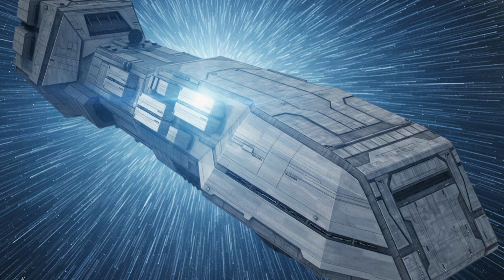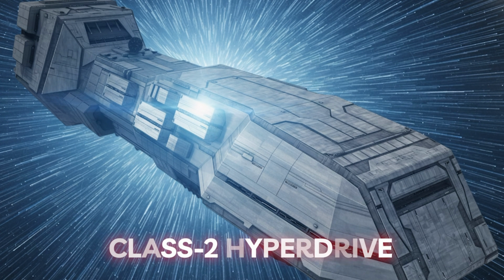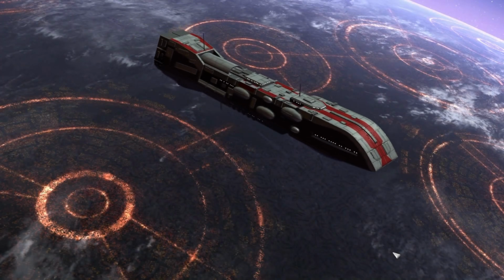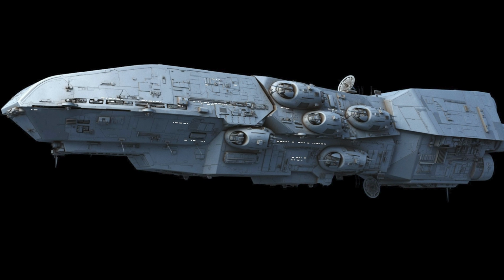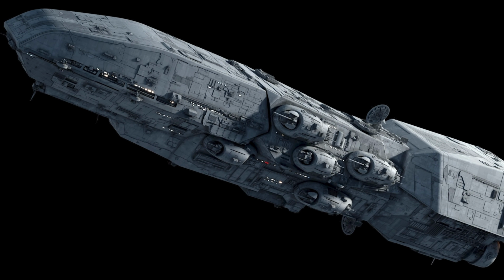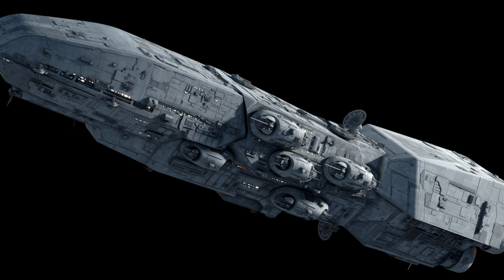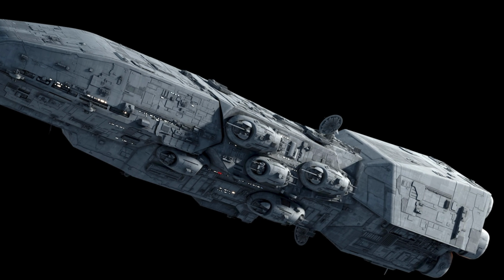Hyperdrive depends on the era. Early versions crawl at Class 4, later refits upgrade to Class 2, with a Class 6 backup, and that single detail changes your whole year. A slow ship means long patrol stretches where routine becomes religion. A faster refit means you get redeployed more often, which sounds exciting until you're trying to keep a consistent sleep cycle and the ship keeps changing the time zone on your soul.